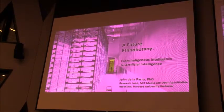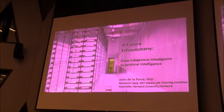It says the future of ethnobotany, but I didn't mean to be so presumptuous. So this is just a possible vision of how people and plants will interact in the future. Part of my work involves imagining what that interaction might be.